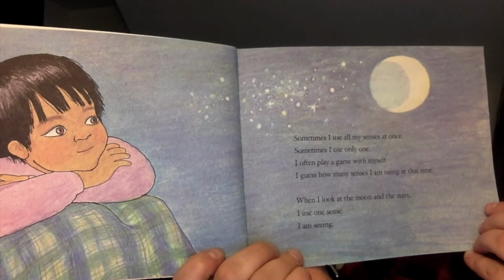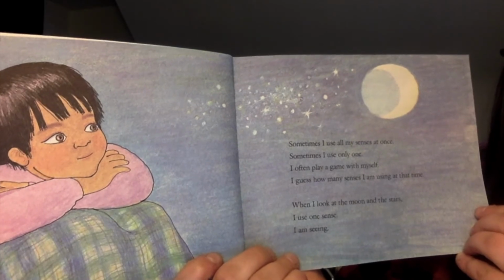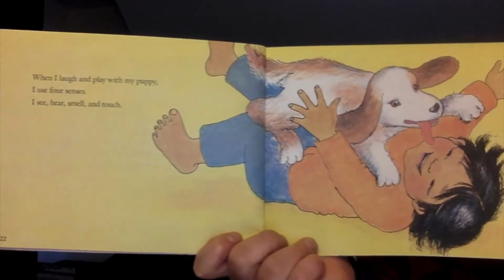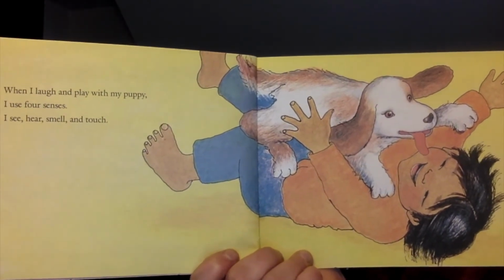I often play a game with myself. I guess how many senses I am using at that time. When I look at the moon and the stars, I am using one sense. I am seeing. When I laugh and play with my puppy, I use 4 senses. I see, hear, smell, and touch.